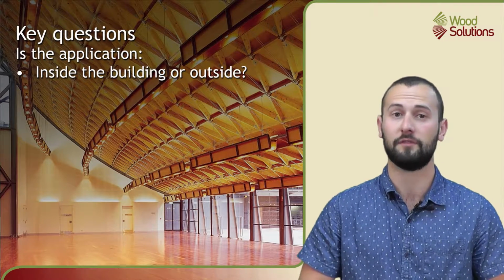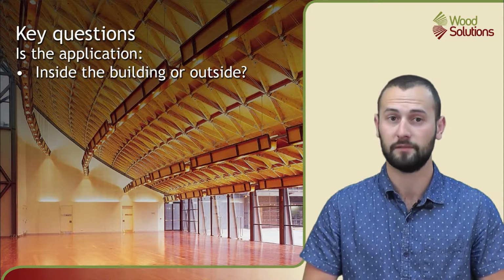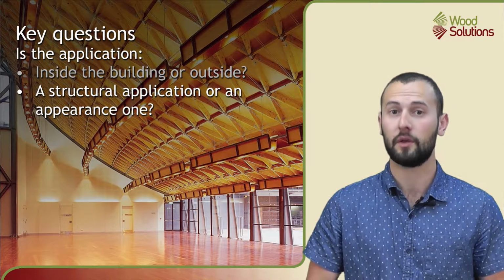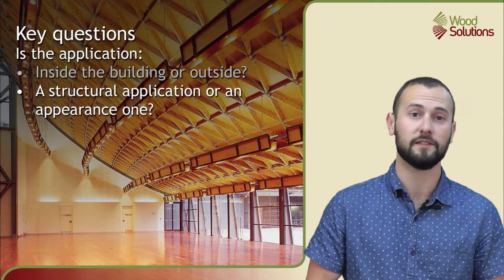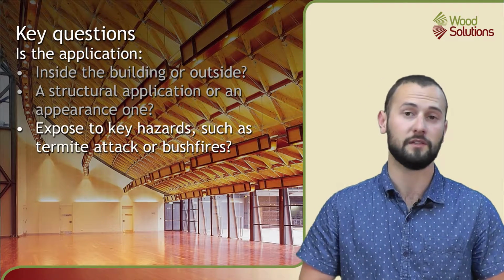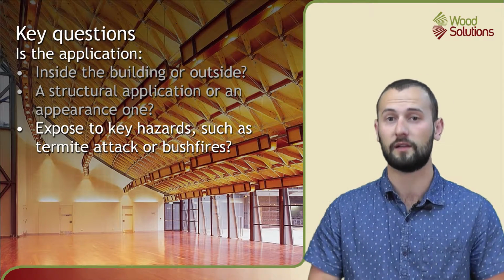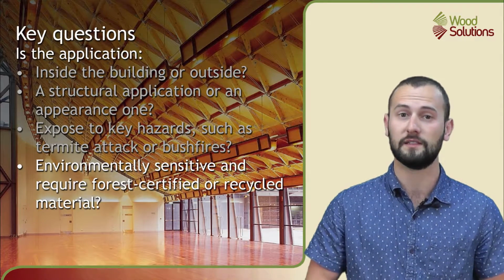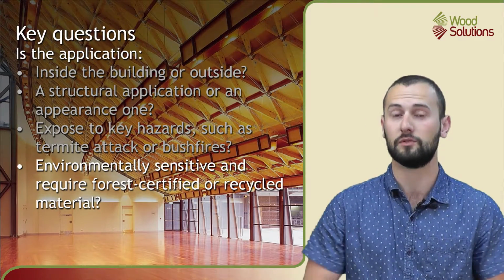It is important to determine if the application is inside the building or outside, exposed to the sun and rain, if it is a structural application where it has to support a load in a structure, or if it is an appearance application. The look of the product may be important in both cases, but looks will certainly be important in the appearance application. If the application is exposed to key hazards such as termite attack or bushfires, special material or details may be needed. Finally, if the project is environmentally sensitive and requires forest certified or recycled materials, additional details may also be needed.